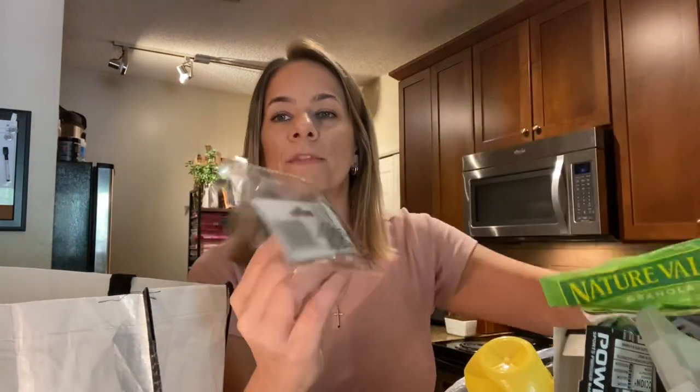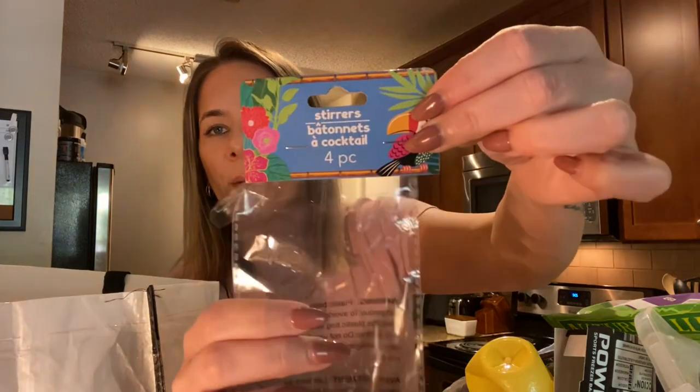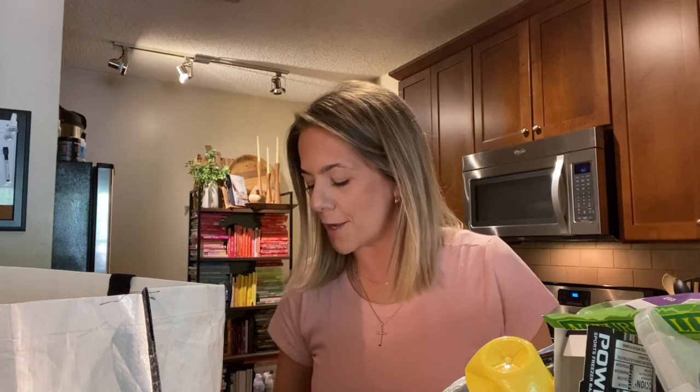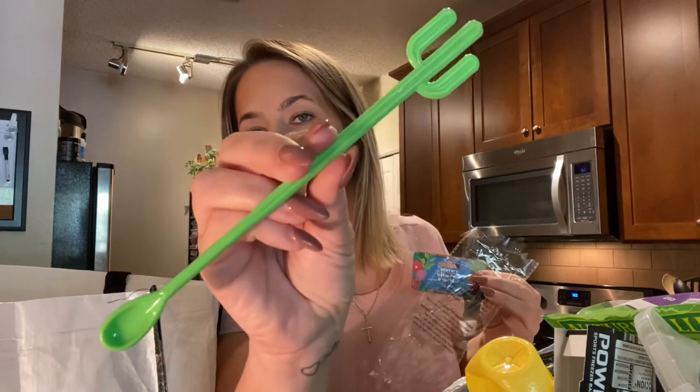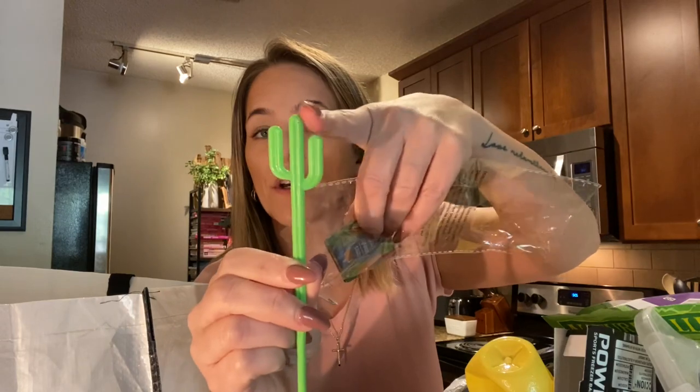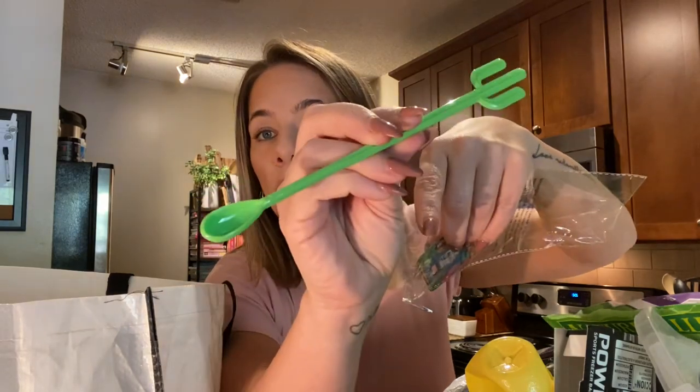This, oh my gosh, let me tell you about these. So this packet right here looks like this. Comes in a bag like this. 4-piece stirrers, right? I use these, they're right here. I got the cactus one. I love these for my coffee, for my iced coffee, for my regular coffee, because you can stir with the top part, the cactus, or the little bottom part, depending on how much you need to stir.